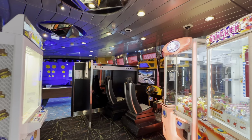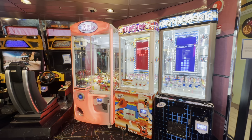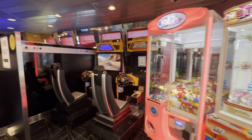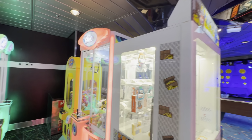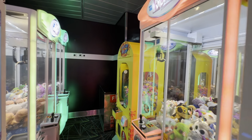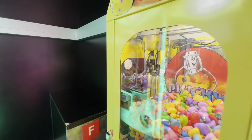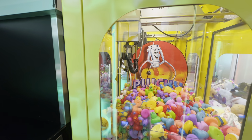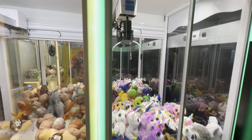This little area here is the games. There's not much. I'll turn around so you can see it. This is not very roomy at all. Again, not trying to complain. I'm just saying that it's not real big. So if you're getting the passes to play a bunch of games, there's not a lot here. A lot of claw games and such like that. Very few video games that you would typically think of.